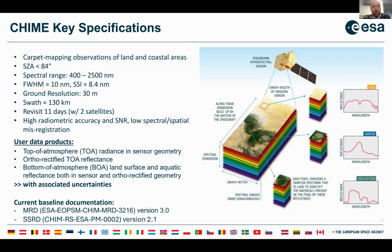So the user data products which will be produced routinely are top of atmosphere radiance and reflectances, and bottom of atmosphere, atmospherically corrected surface reflectance. We are building our processor in order to be able to generate these surface reflectance layers, both in the original sensor geometry to avoid any spatial mixing, and in orthorectified geometry, with associated uncertainties.